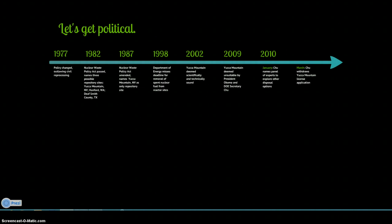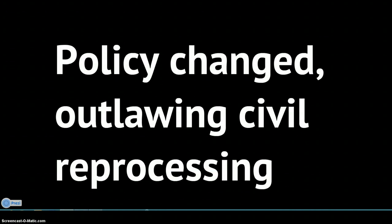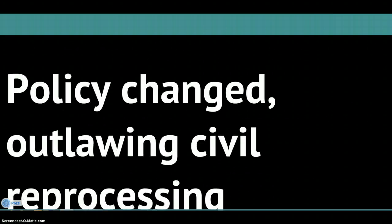Another consideration that needs to be taken into account when deciding on a waste treatment process to pursue is the politics associated with each method. This timeline outlines the major political events surrounding nuclear energy. Starting in 1977, the United States changed their policy regarding recycling of spent fuel, which resulted in the end of any civil reprocessing. This was done in an effort to prevent proliferation.